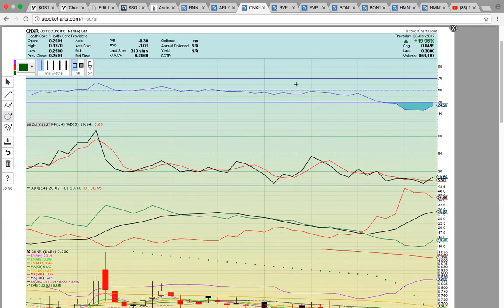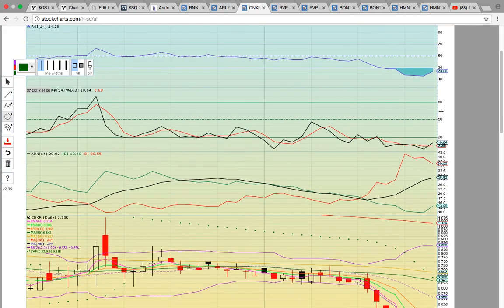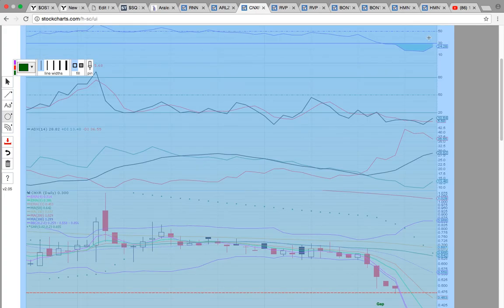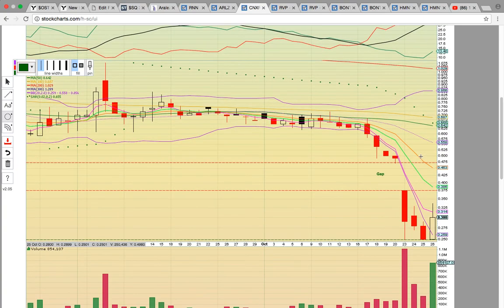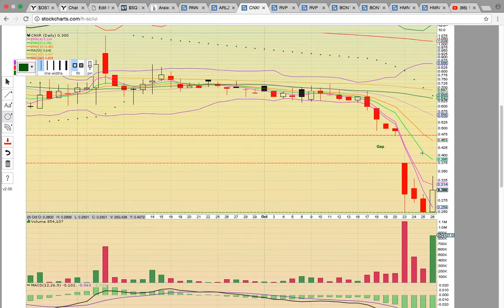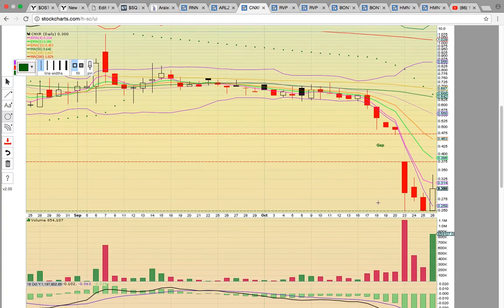So let's look at the CNXR chart. This closed up nearly 20%. It's still at oversold levels on RSI and Fasto. It did have the bullish crossover on Fasto today, and this is another bounce play similar to the other ones. Notice how the other 2 stocks we just covered had multiple red candles in a row, multiple red volume bars in a row. There were 6 red volume bars, 6 red candles.